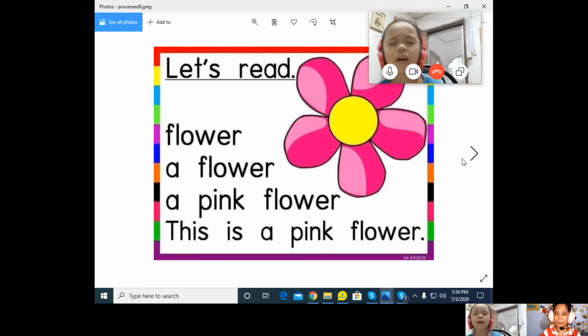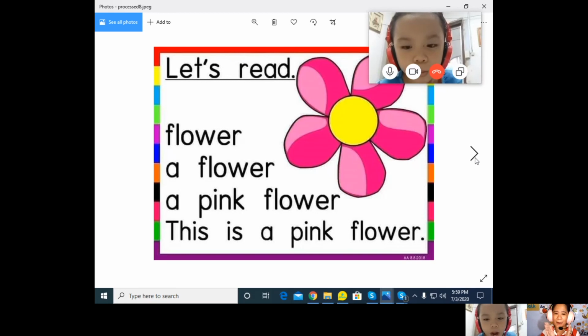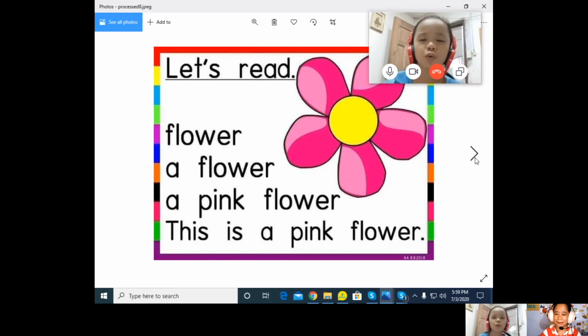Go, go, go. A pink flower. This is a pink flower. Very good. What is the color of the flower, Dinwena? Pink. Wow, very good. Good job, Dinwena. Two thumbs up for you. Let's go to the next. I'll give you two hearts. Wow, thank you, Dinwena. Thank you, love.